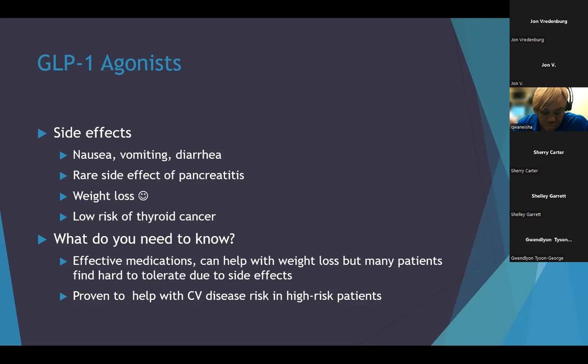So what do you need to know about these medications? Effective medications, good side effect profile that they help with weight loss. My two examples have said very well tolerated. You don't really feel the needles. Many patients can have problems with the side effects. That actually tends, I probably need to change my wording here, that tends to be our older drugs like Bydureon and Byetta. Ozempic, and some of the newer ones are pretty well tolerated.